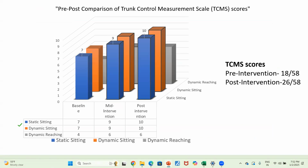Now coming to the pre-post comparison of the trunk control measurement scale, as you can see, it measures the trunk control in 3 different domains: static sitting balance, dynamic sitting balance, and dynamic reaching. For static sitting, from the baseline of 7, it has reached 10. For dynamic sitting, at baseline it was 7 and increased to 10. And for dynamic reaching, at baseline it was 4, and post intervention it was 6. So the total trunk control measurement score pre-intervention was 18 out of 58, which increased to 26 out of 58, which says that the trunk control of the patient has improved after the intervention.